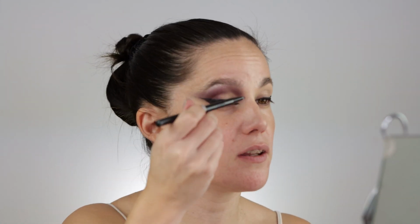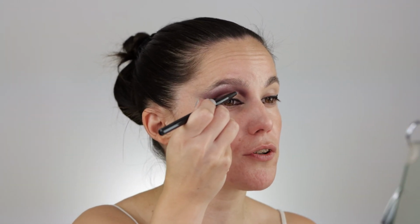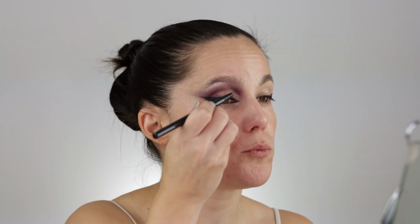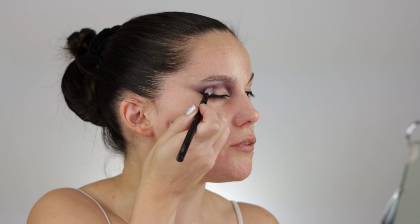I will also repeat this shade, but I need to be careful to not erase the previous color. So this one will just blend in towards the previous one. And also repeating it a little bit on the other edge as well.